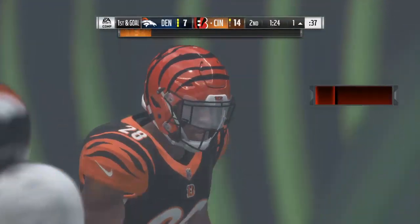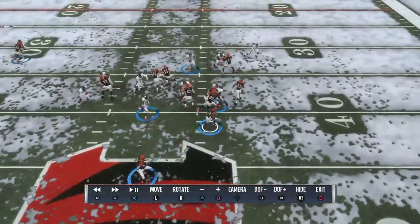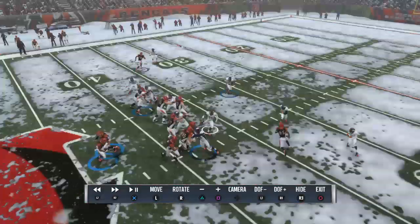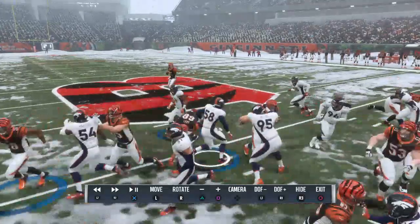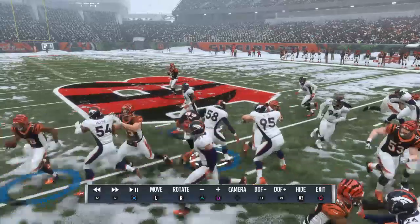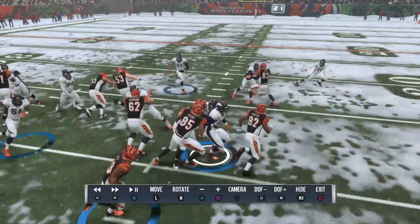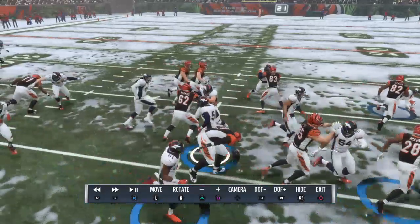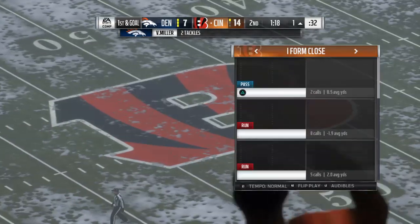Wow, 1st and goal, and defensively, all they can do is shake their heads. Now only did they allow the conversion, but a big play as well.